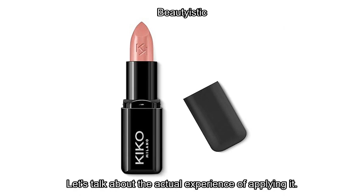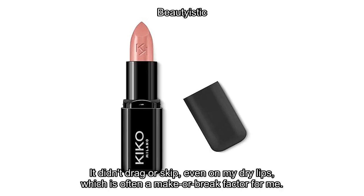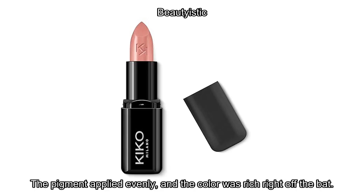Let's talk about the actual experience of applying it. From the moment I twisted up the stick, I could tell it was a smooth, creamy formula. It didn't drag or skip, even on my dry lips, which is often a make or break factor for me. The pigment applied evenly, and the color was rich right off the bat.